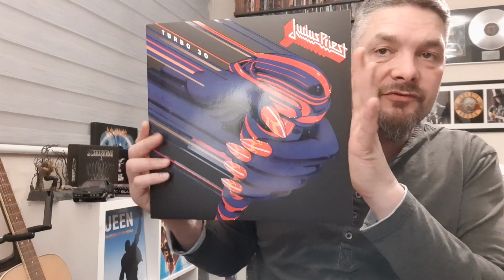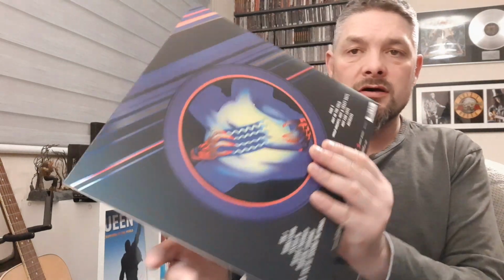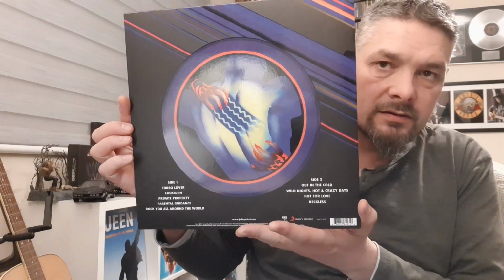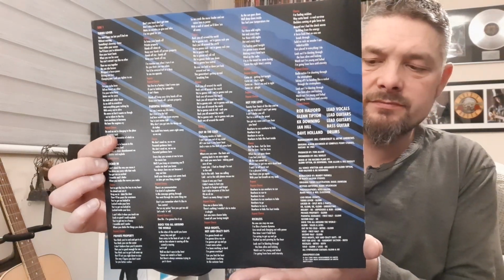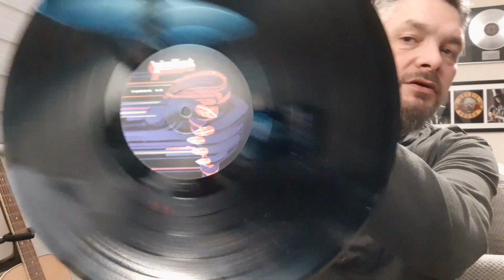Right. And then, oh yeah, I'll show you this one because this is the 30th anniversary of Turbo, which has got an amazing sleeve. The colours work really well with the black. Turbo's always been a cool sleeve anyway. Same with Screaming for Vengeance, that's awesome. So we've got the inner there with lyrics, and this is one we have, 180 gram. But yeah, there's a custom label. Same with that side. Pretty awesome.